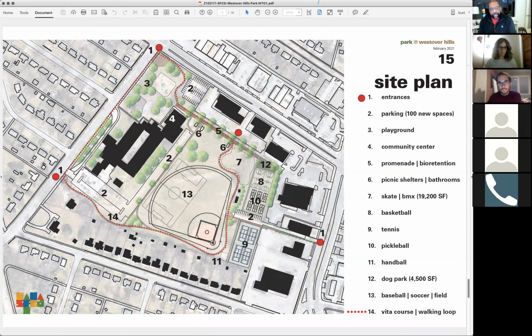So the number twos on this plan indicate where we think parking opportunities are. The playgrounds here, we've talked about how we might consider improving the playgrounds, but leaving them where they are. Then this brownish line here is a representation of, again, that promenade that then does some other things like the bioretention and dealing with some of the stormwater issues there. And then there's another opening in the fence behind the coffee shop and the brewery, right about here.